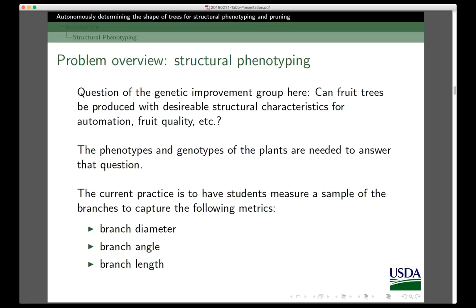So currently, they have students go out in the field and they measure a sample of the branches, and they get things like branch diameter, angle, and length, which is very similar to what's needed in the pruning problem, by the way. But different students will measure different ways. It takes a ton of time. The data is usually messy, and so then they have to sort out those issues while they're lining up the genotypes and the phenotypes. So they want something faster and more precise. Okay, next slide, please.